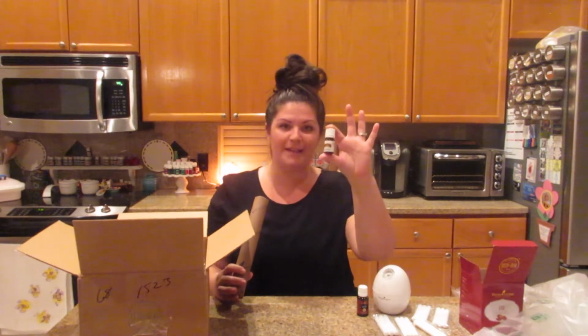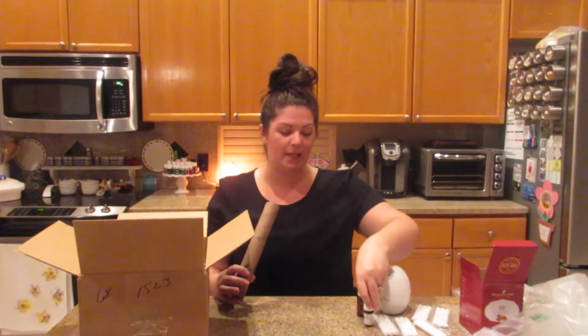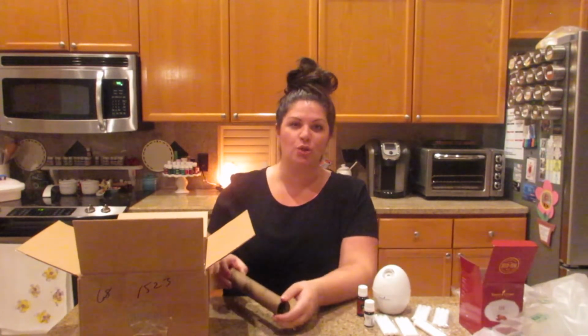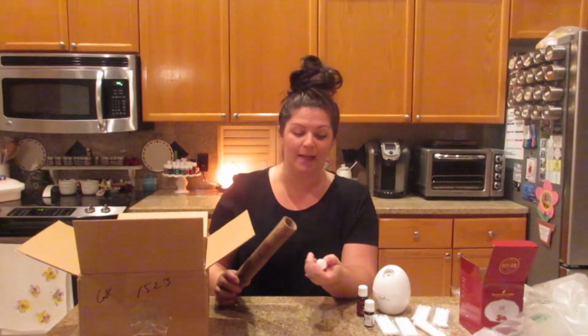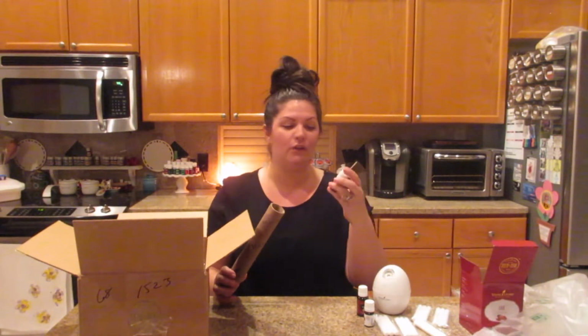Okay, so I got Clove Vitality. I think I got this one for free because when you spend a certain amount of money with your Essential Rewards membership, you get free product. And so I hit the first tier and I got Clove Vitality for free.